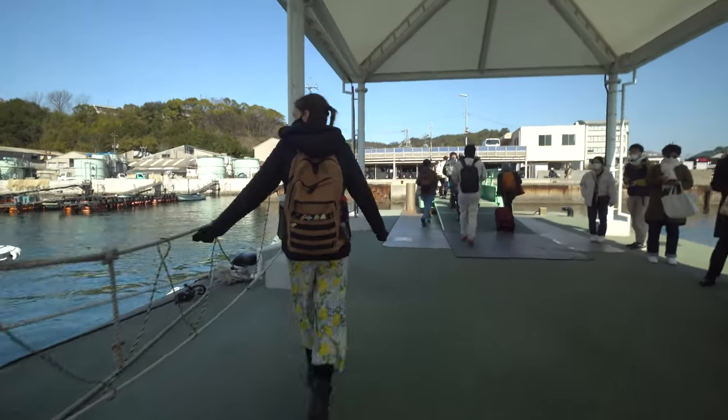We just got off the ferry here to Naoshima Island. It was only 15 minutes and it cost 300 yen. So let's see if we can rent some bikes and go explore the island.